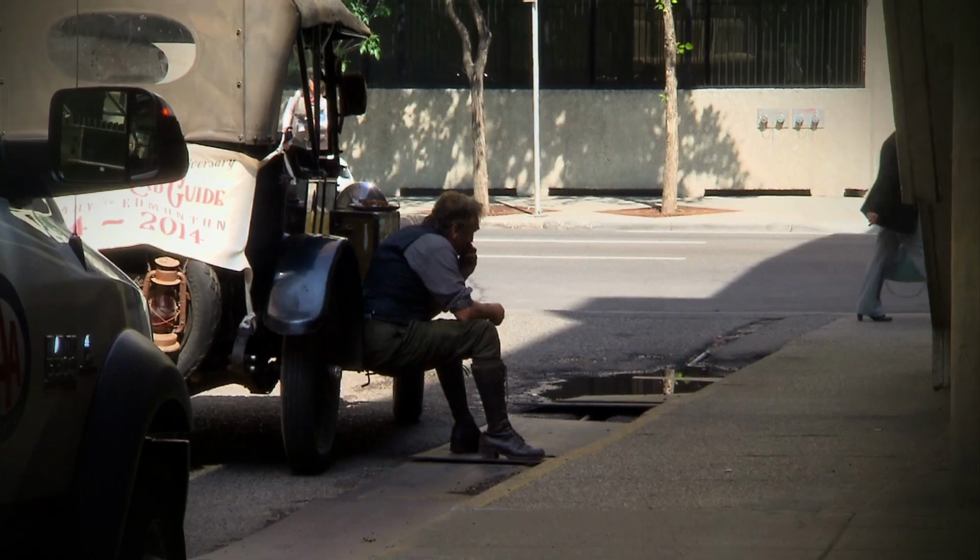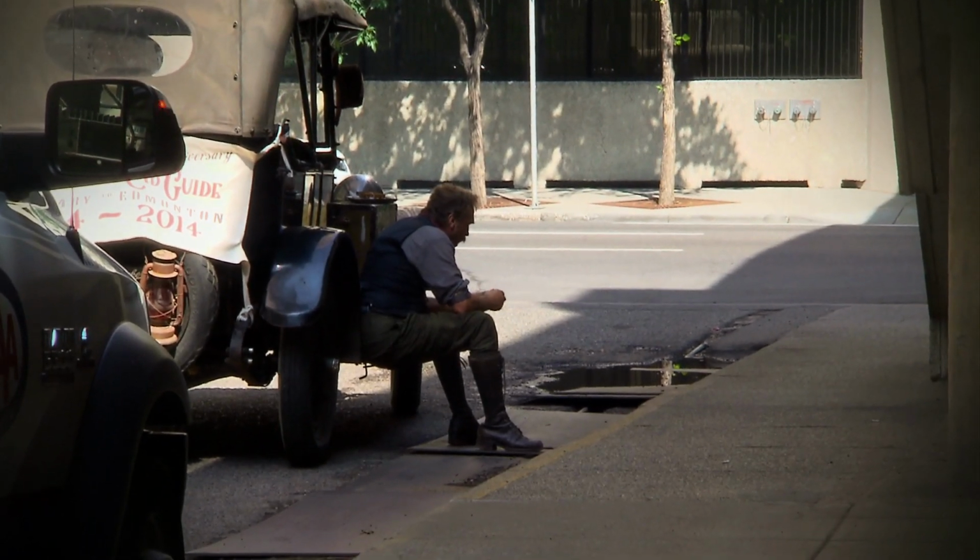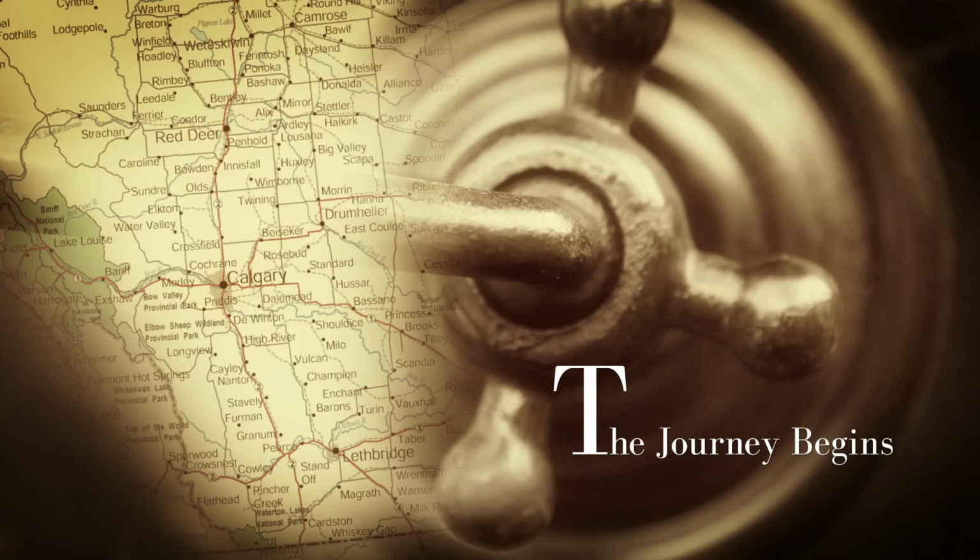Will the trip go on? I think that was the hardest part, thinking that it was done for him and that he wouldn't reach his goal of finishing it.